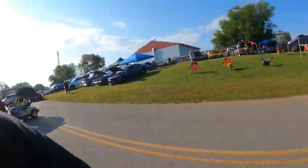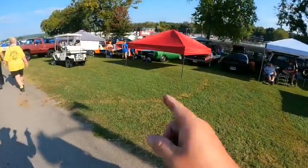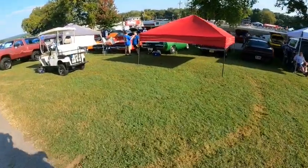There is literally everything here. Everything. Take you down here, show you all these winged cars.